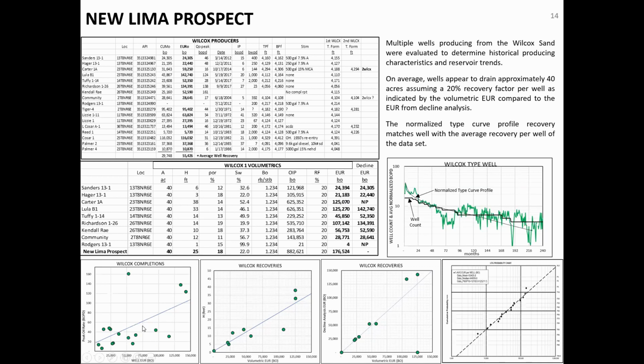And some of the trends you see here across the bottom are initial rate versus EUR, feet of pay versus EUR, and the decline EUR versus the volumetric EUR. We're using some of these to scale to the prospect area that we have. And I think this is a very important point.